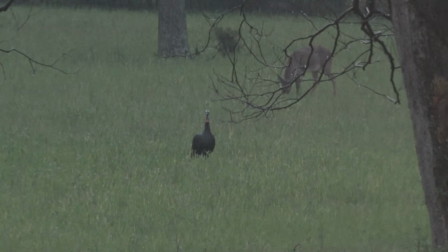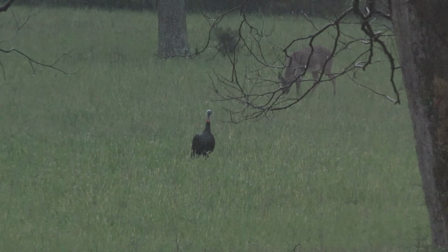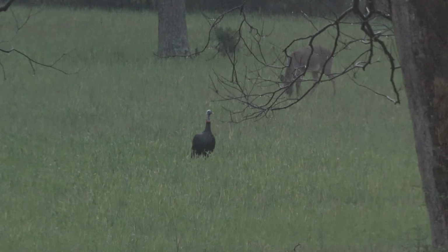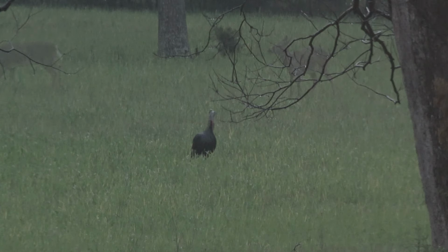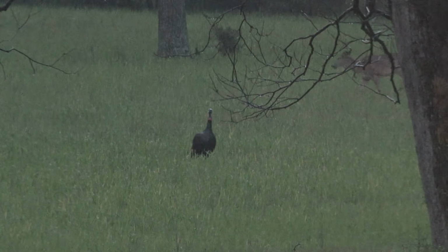Well, as it gets daylight, the rain just continues to pour down. And Reno eases to the back of the cabin, looks out the back window, and sure enough, there's a gobbler out there on the edge of some tilled ground, and he's out there gobbling every time it thunders.